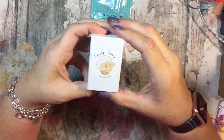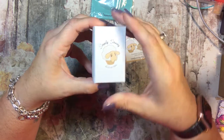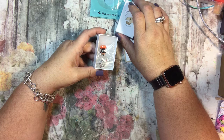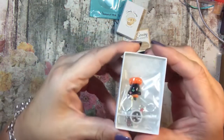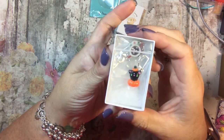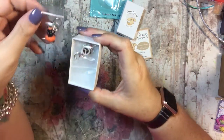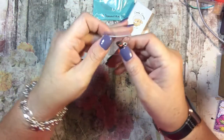So this says Simply Serving Handmade Littles, and I have been shopping like it's my job, so I'm not sure exactly which one this is. Oh my gosh. Are you guys seeing that? Maybe if I did it this way. Oh my gosh. It is a little stitch marker. Oh my gosh, there's two and I'm just dying because these are so cute.